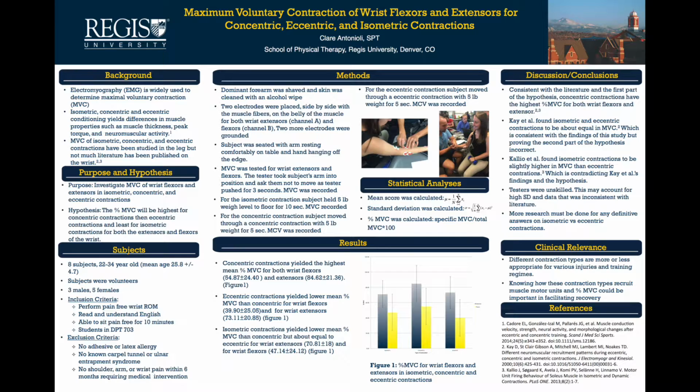Total MVC was tested for both wrist flexors and extensors. Then MVC was recorded for isometric, concentric, and eccentric conditions. Using this data, the mean score was calculated as well as the standard deviation and the percent of MVC.